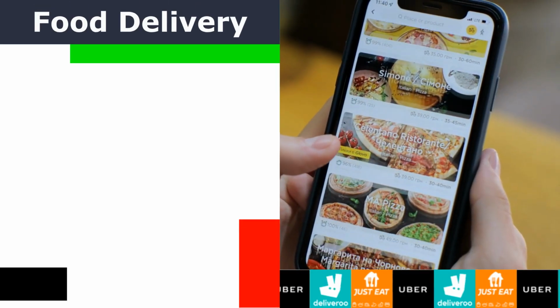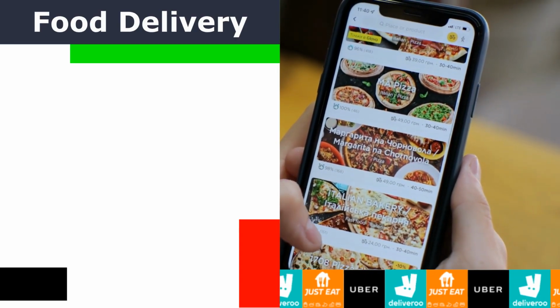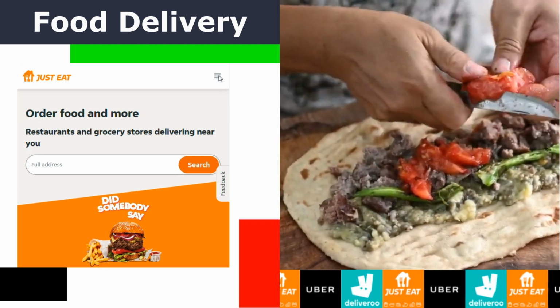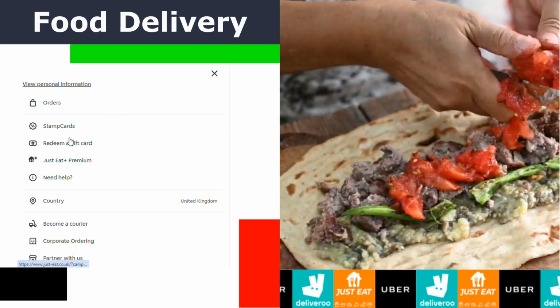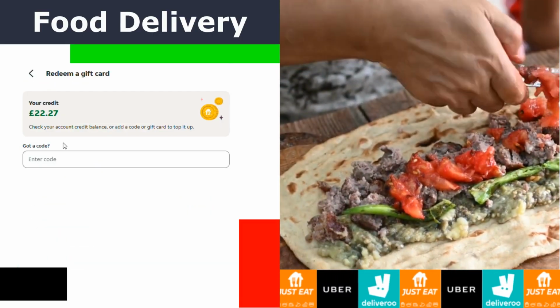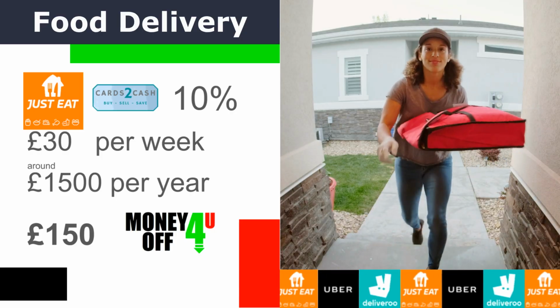Okay, now for food delivery. Many of us enjoy getting food delivered, whether it's a less boring lunch or easy weekend meal. You can get money off these too. Just Eat is one of those places where you can add your card to your account straight away after buying, which means the card can't get lost and won't expire. And you will automatically use it on your next purchase. Just Eat currently has 10% off.